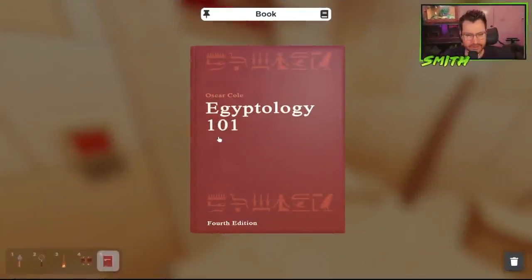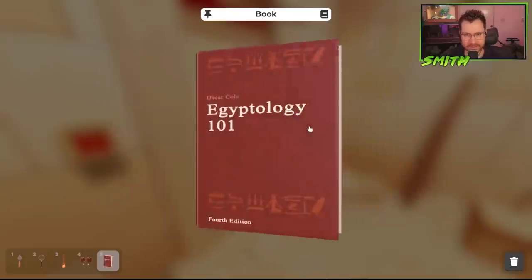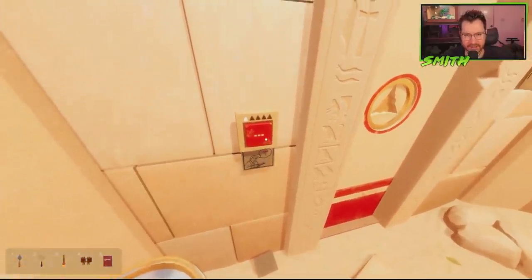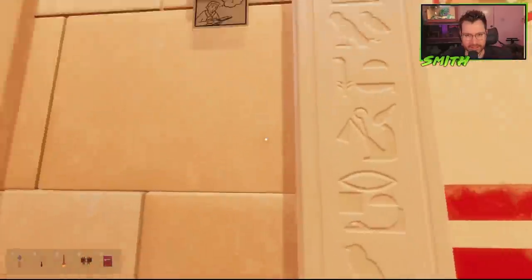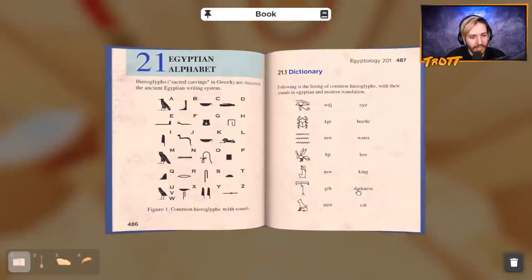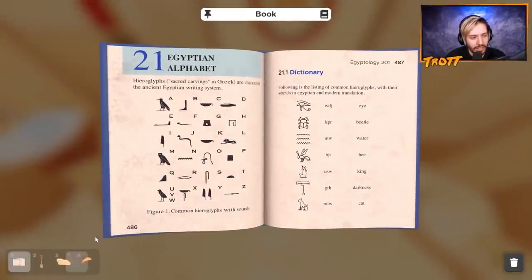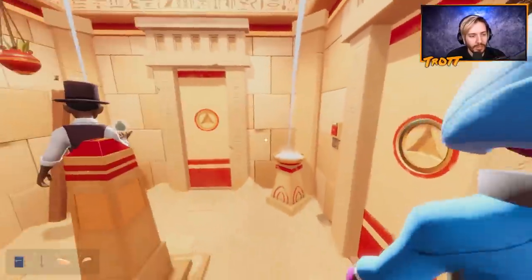Try in the book. The symbol that matches the one on this door. There's a new card. Is this like a hint? A hint thing. Yeah, you pushed a hint. So look at the rolling pin icon in the book. That is darkness. G-R-H. Darkness. So this is darkness. Should we chuck the Sphinx thing through that hole? Yeah, put the Sphinx in there.